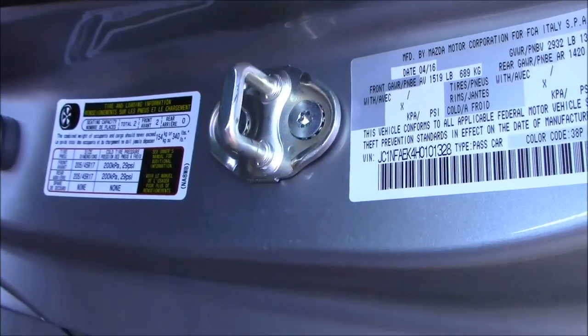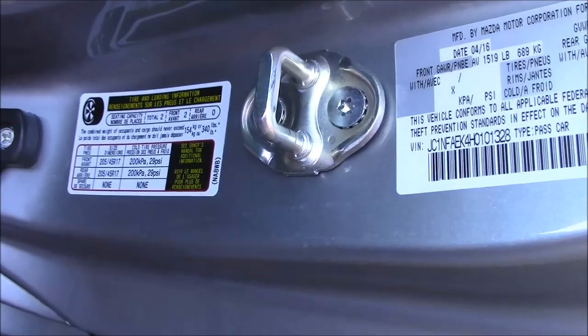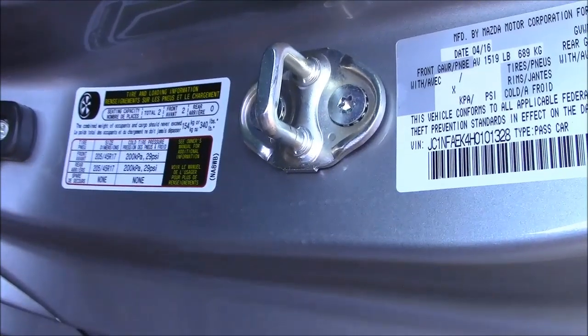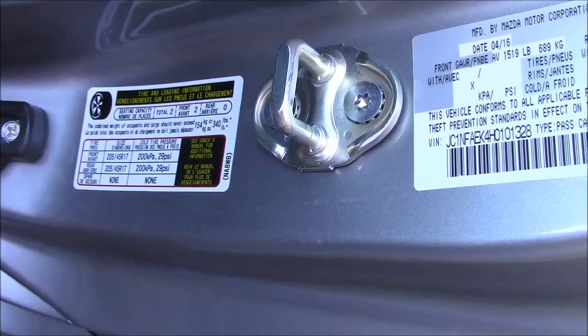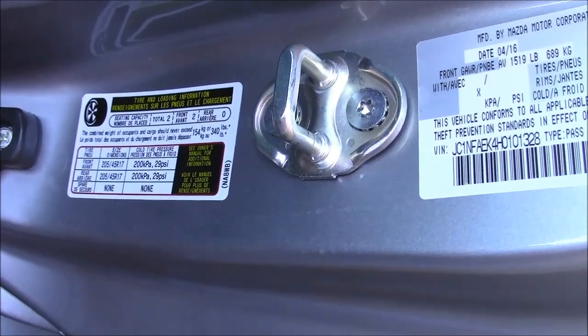The side plate says that the tires should be loaded at 29 pounds per square inch all around. This particular car came loaded at 34 pounds in the tires, and I'm going to leave it that way because it should make the handling a little crisper, although the ride a bit stiffer.